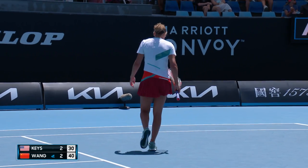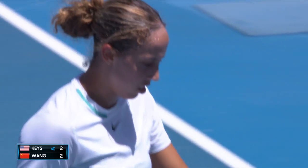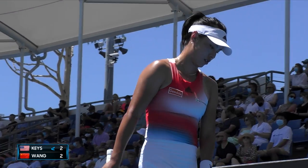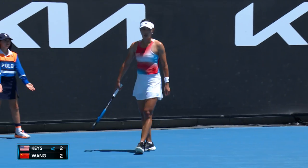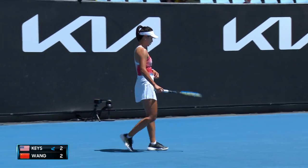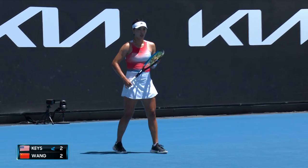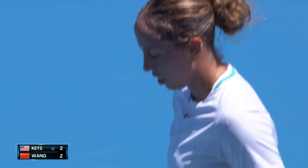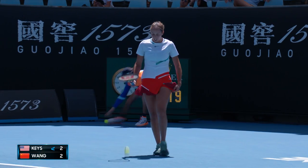Just gets the tape and Wong with a tidy hold of serve. We're at two games all, first set. That was a great get, that slice. And I know that seemed like an easy shot, but those can be tricky because a lot of times you see that you just have the open court, so you just try and guide it in cross court and you just let up a little bit, and Keys just came off that forehand slightly.